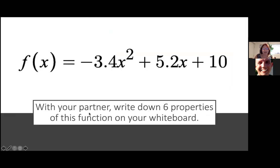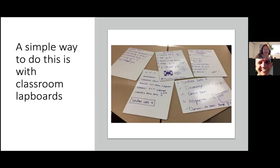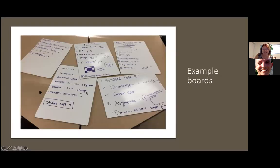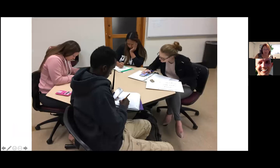So I might start out with a question like this one. Here's a function. With your partner, write down 6 properties of this function on your whiteboard, right? So that might be how we start. It might look like that, and that's maybe 5 or 6 answers there. As soon as the first pair has answered their questions, I'm going to move on to the next question. Oh yeah, that's how it looks. That's how it looks when they're working in the classroom on their paired boards.